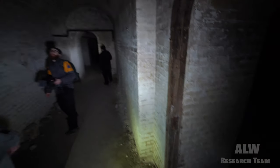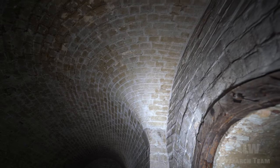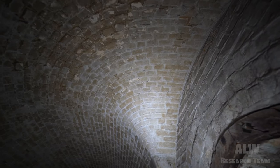That's a lot of brickwork. Yeah, it's amazing. Nice, where it all sweeps round. Nice, isn't it? It's lovely. Oh yeah, I would go round them corners there like that.